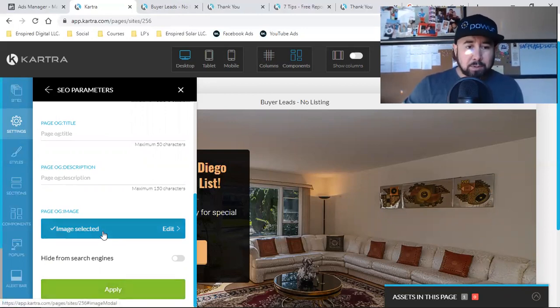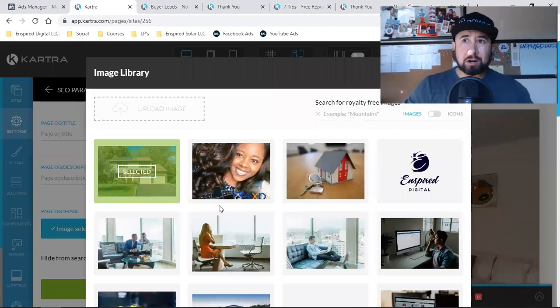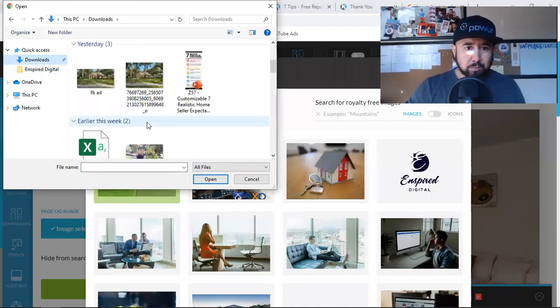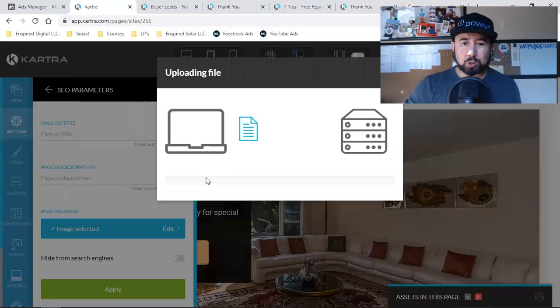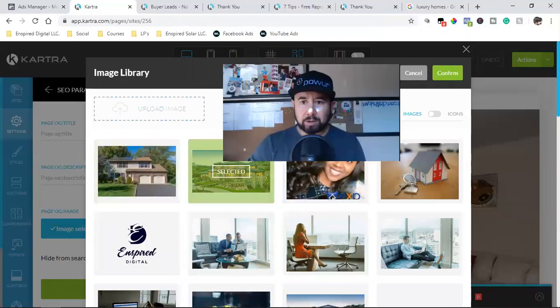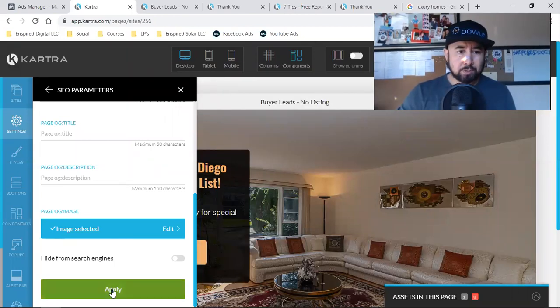And then also the social media image. If people share the link on social media, the image that shows is super important, so I'm going to make sure that image reflects the page. I'm going to use the image that I'm going to put on the actual homepage as the social media image as well. I'll upload it there, select it, hit confirm, and then apply.